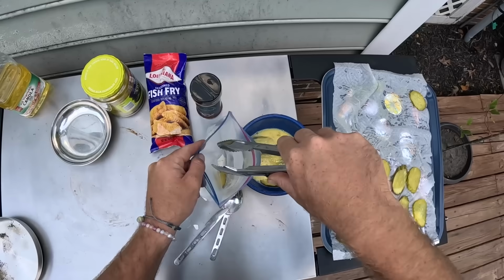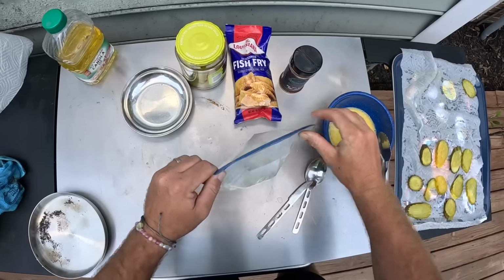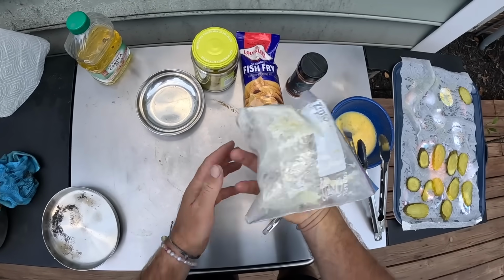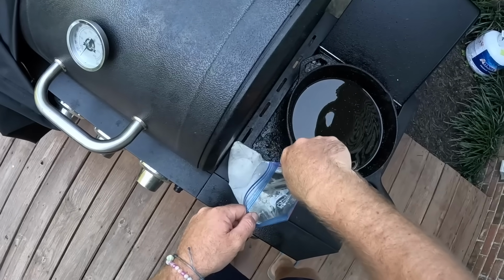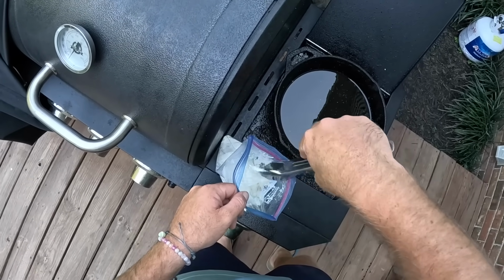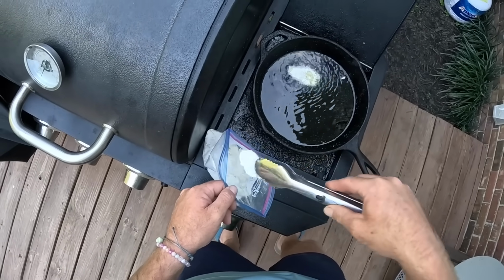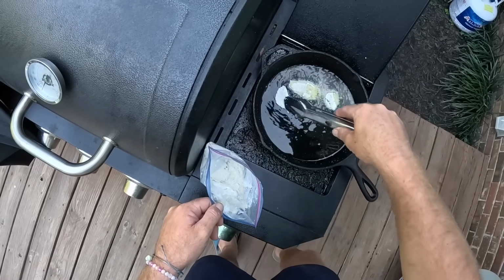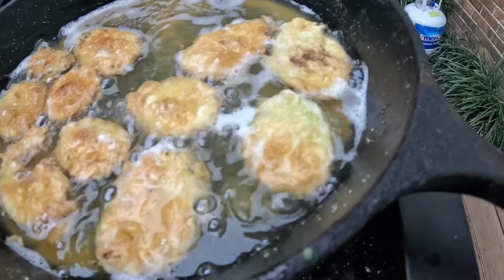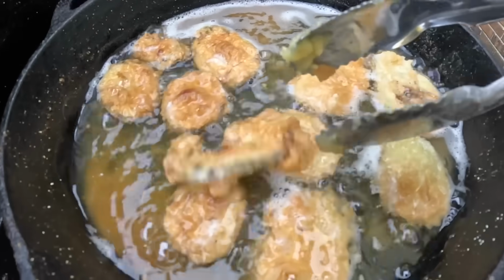Go one at a time and then shake the bag, that way they're not sticking to each other. Toss it around a bit. It's good and coated, looks like to me. Oh yeah, looking good. Drop them in one at a time, nice and easy. Look at that, y'all. If you're doing it right, that's how they should look. Just take a look at the bottom. Yep, time for them to come off.